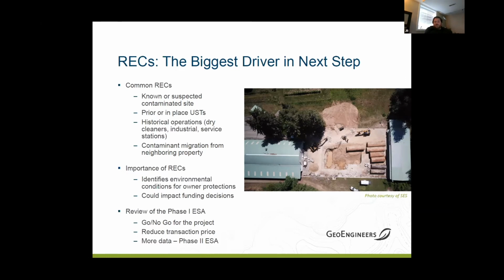Additional RECs from a Phase One include historical operations. If there's been dry cleaners operating on the property, heavy industrial use, service stations handling fuel and petroleum products, chrome plating facilities, which can release other contaminants into the ground, or identifying neighboring properties with known contamination.